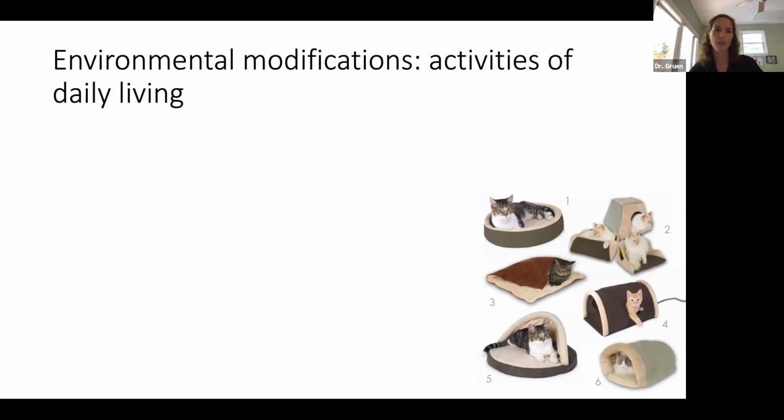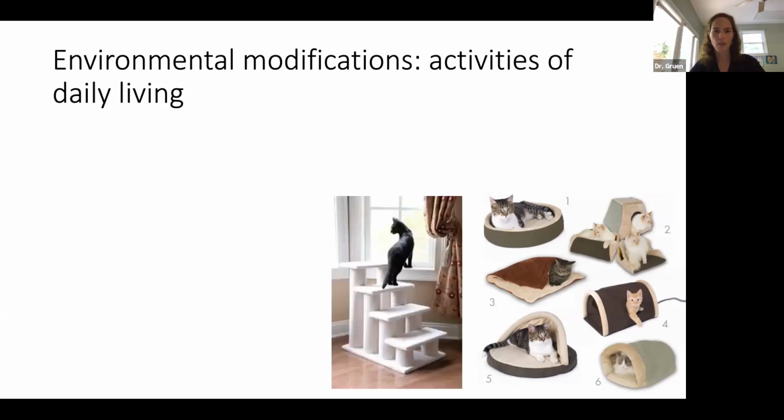And these heated beds can be great for some of these older cats and those with pain. Make sure that they can still access places that are important to them. We'll talk about some of those activities that are important for quality of life. Being able to access escape areas or preferred resting spots can be really important for their quality of life, right? Their ability to get up and look out the window, or get up onto the bed, or get up onto the chair. So providing surfaces that they can walk on, so non-slick surfaces that have stairs or a ramp that allow access for them to those areas is important.